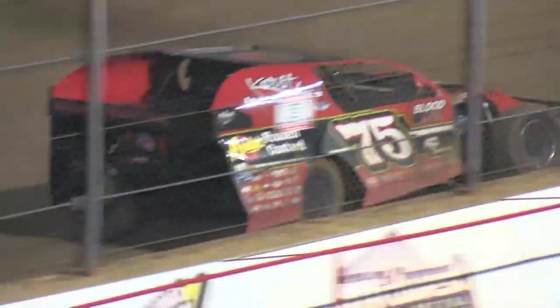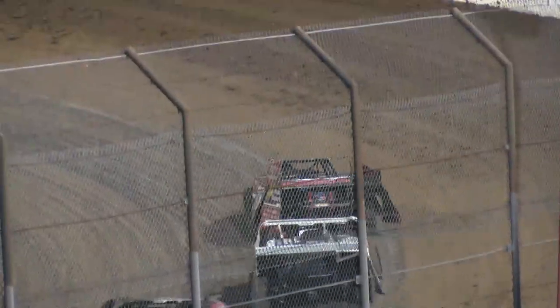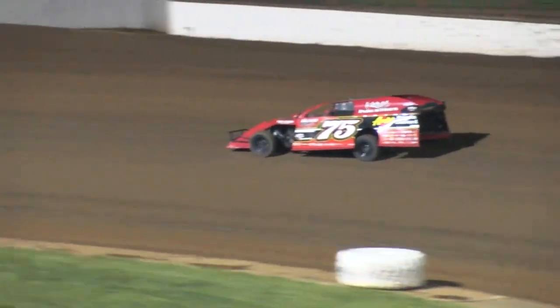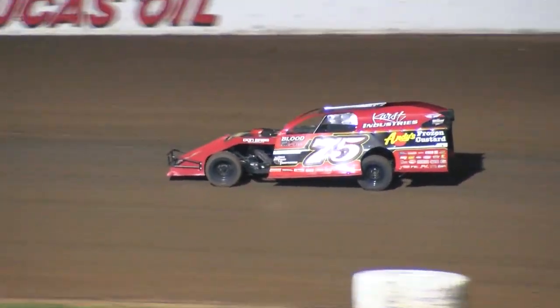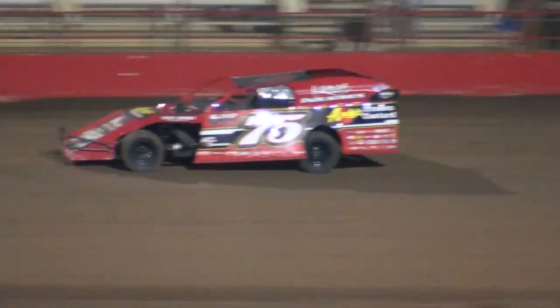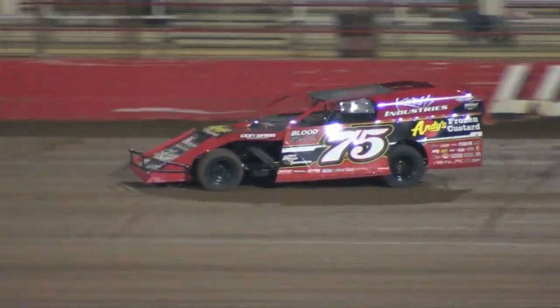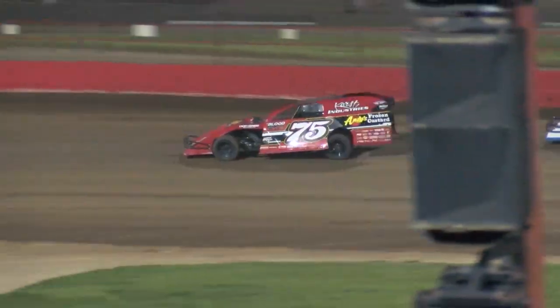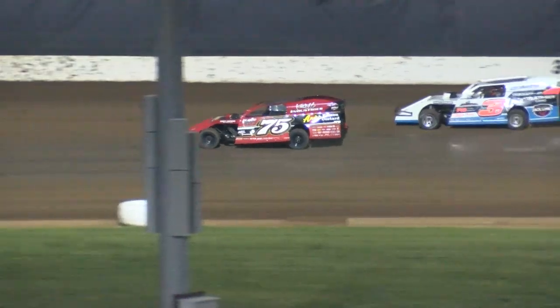Yellow light is out, going to go green out of turn number 4. Terry Phillips sets the pace. Phillips, the 75, in that second spot. It is Nick Binniger, Perry, Kansas, where he calls home, the 3B. Third, it is the 18 of Chad Lyle, the Gator from Lone Jack, Missouri. Fourth, that is the 98 that belongs to Jeff Cutshaw. Cutshaw from Bolivar, Missouri, rounding out your top 5.